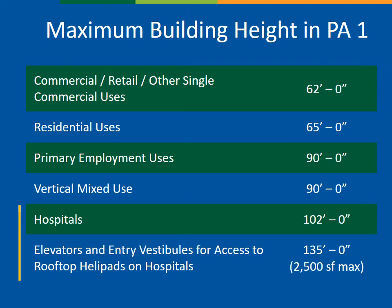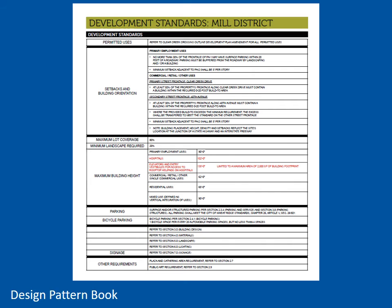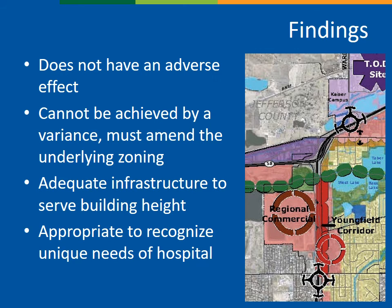Again, these are already permitted uses under the current zoning, and there's no change to the use chart or to any other development standard. This image is an excerpt from the Design Pattern Book. From a functional standpoint, the end result of this request would be that those 2 categories would be added to this page in the document, to this table specifically, shown here in red. In a planned development, for any change to a development standard, in this case to the maximum height, the request is processed the same as the original approval.